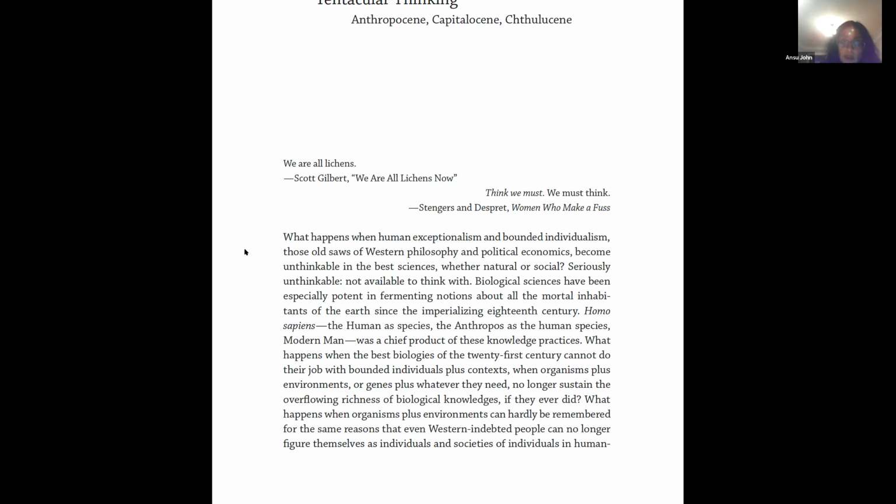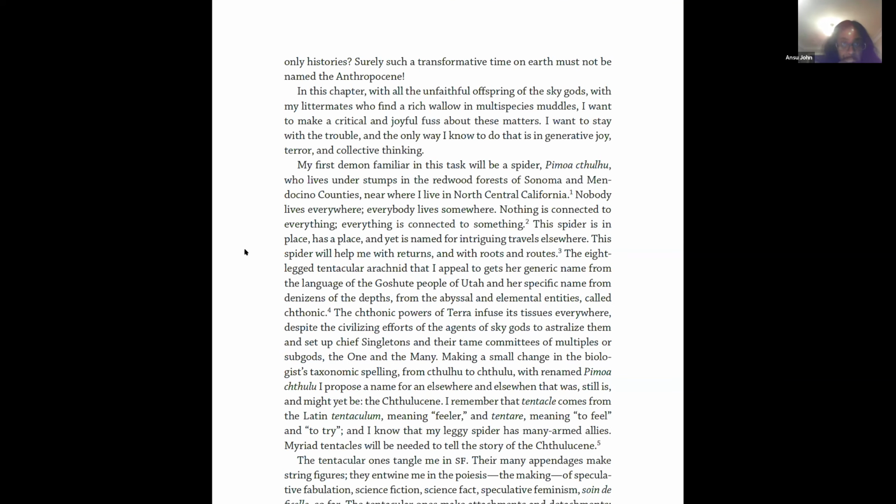What happens when organisms plus environments can hardly be remembered for the same reasons that even Western indebted people can no longer figure themselves as individuals and societies of individuals in human-only histories? So surely such a transformative time on Earth must not be named the Anthropocene.